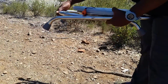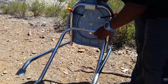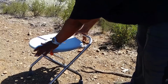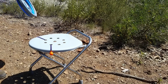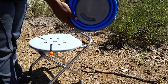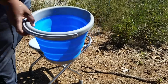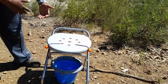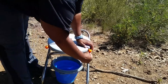So the first thing you want to do is set up the toilet, which obviously involves unfolding it and hooking the front leg into the front of the seat. Next, you just take your bucket and you uncollapse it. Then you're going to place it underneath the toilet. Note, you could also just place this toilet over top a cat hole for a comfortable place to sit.